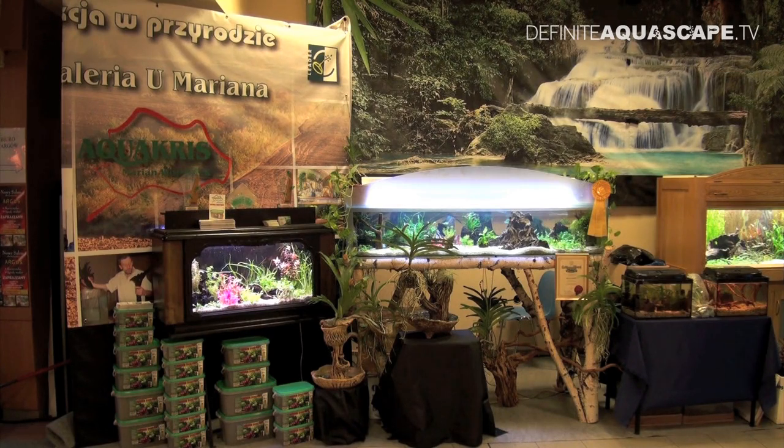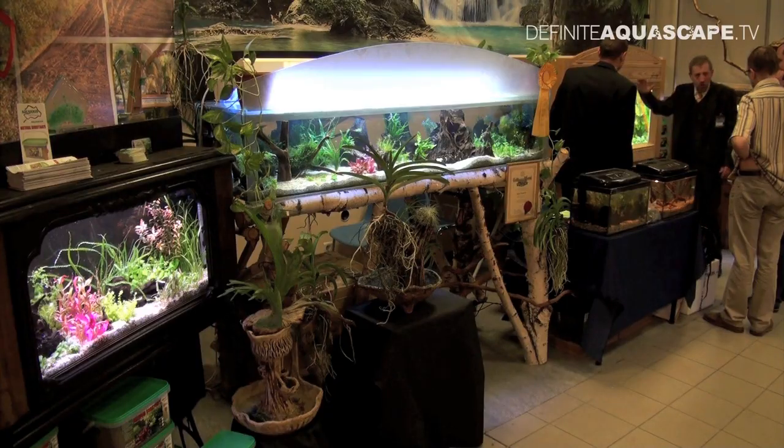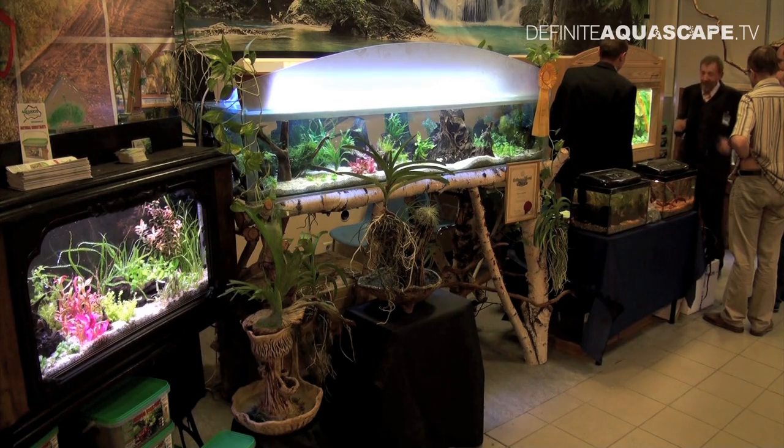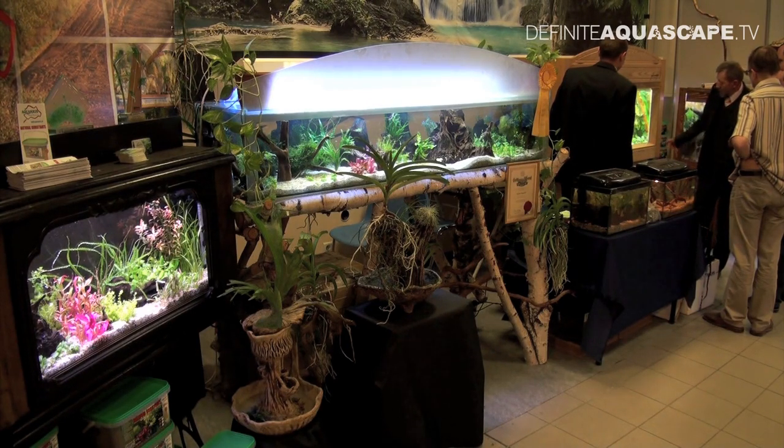The booth of the company Aquacris, owned by Mr. Marian Wojtaszek, was exceptionally long this year. On the left side you can see a planted aquarium in a wooden antique cabinet known very well by Polish fishkeepers from other previous fairs.